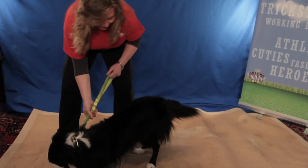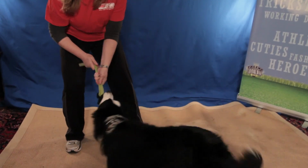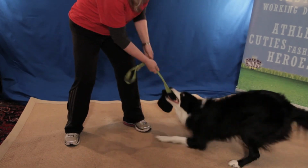There's a toy that's got a bottle in it. How many dogs actually like a plastic bottle in the toy? The sound and the crunching, the whole kind, they love it. And again, it's an interactive toy so that both of you can play together.